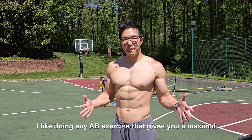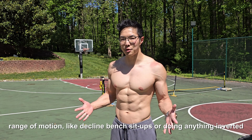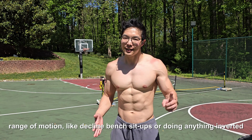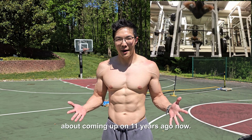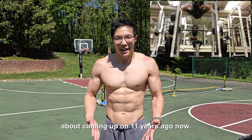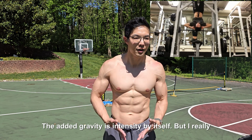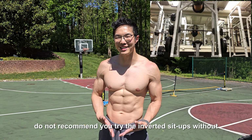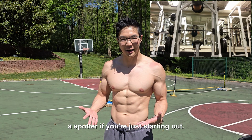I like doing any ab exercise that gives you a maximal range of motion, like decline bench sit-ups, or doing anything inverted, like in these inverted sit-ups that I made a video about coming up on 11 years now. And the added gravity is intensity by itself, but I really do not recommend you try the inverted sit-ups without a spotter if you're just starting out.